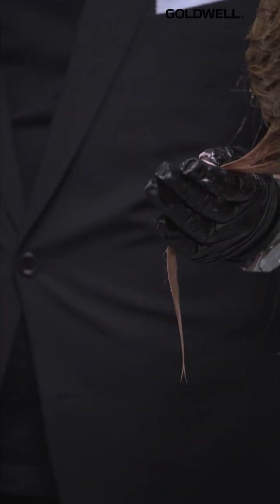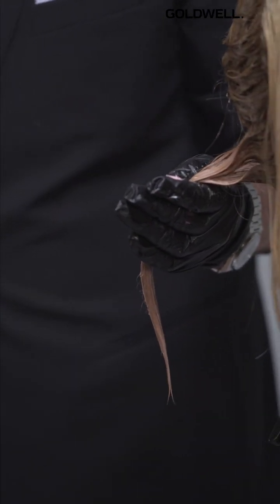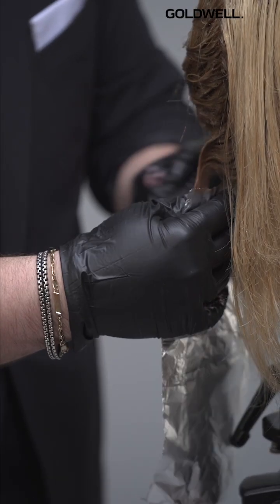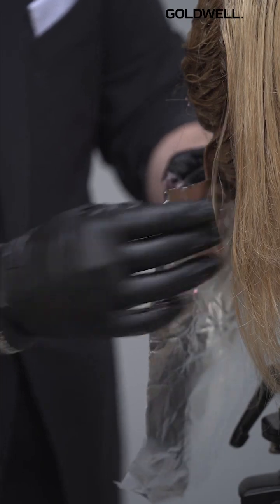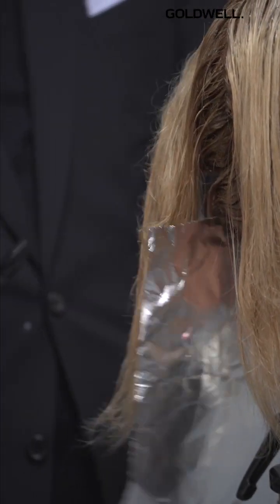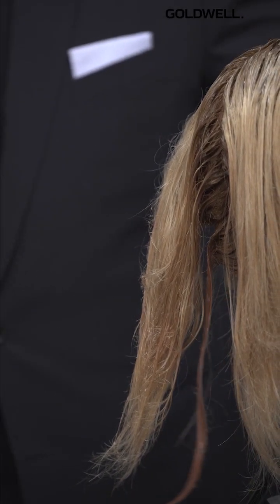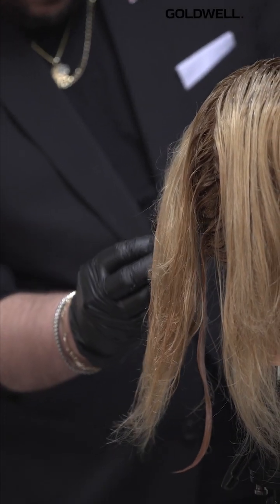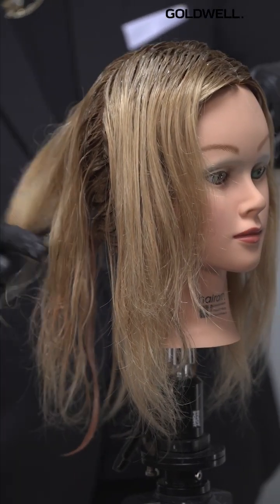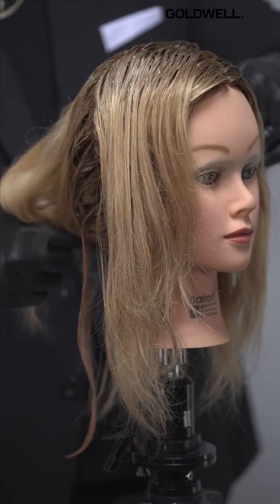And I will just lay this onto a foil to keep my client's neck clean. Not that I have to place it into a foil. Will it stay? We'll see together in real time because we are live. No, it won't. So we don't have to do that. We're gonna do the same thing again to the other side. Let me get this a little cleaner for you guys.